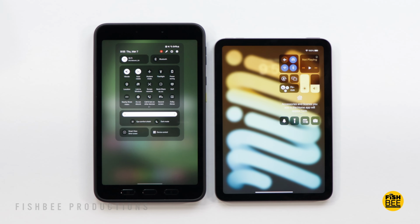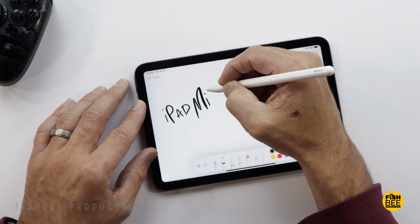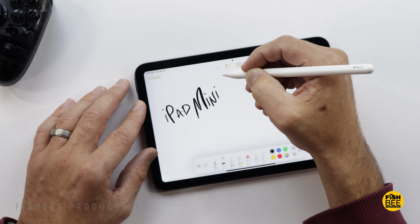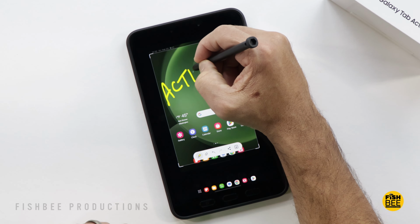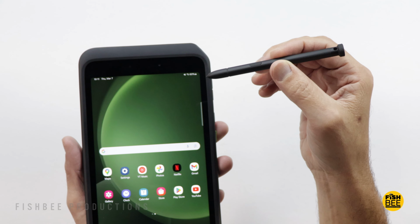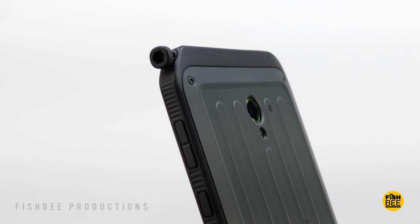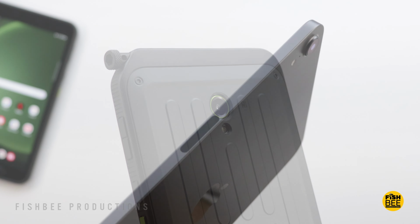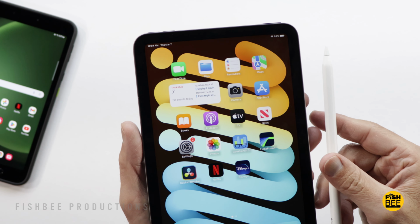Good thing is you can use an Apple Pencil with the iPad mini, although it's not included, where the S Pen comes included with the Galaxy Tab at no extra cost. You'll notice the S Pen on here is definitely a little bit bigger than some of the other Samsung tablets, but it seems to work really good on here. You don't need to charge it or anything. It just kind of slides right into the case that's included with the Galaxy Tab. Nice thing is for the iPad mini, the Apple Pencil just snaps right onto the side when it needs charging.